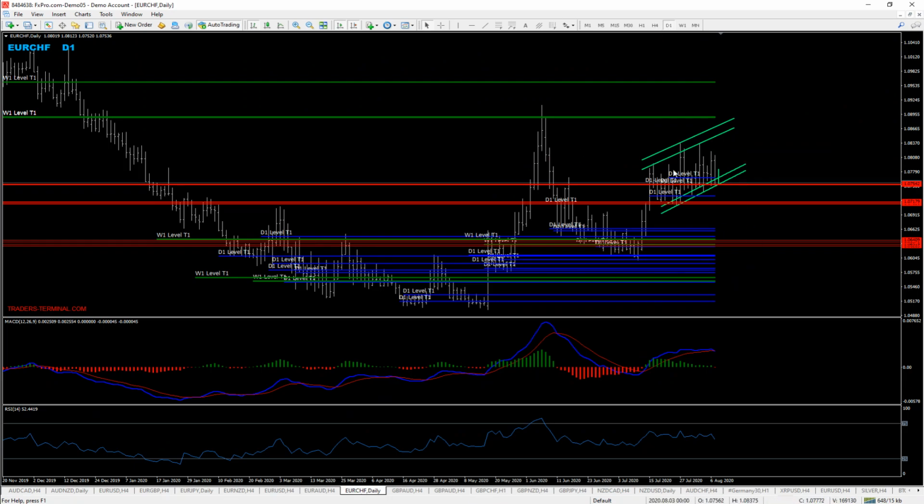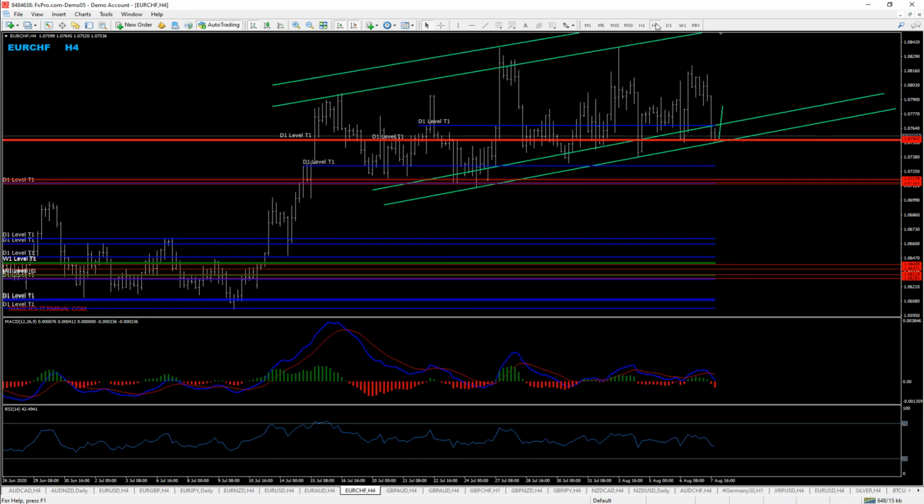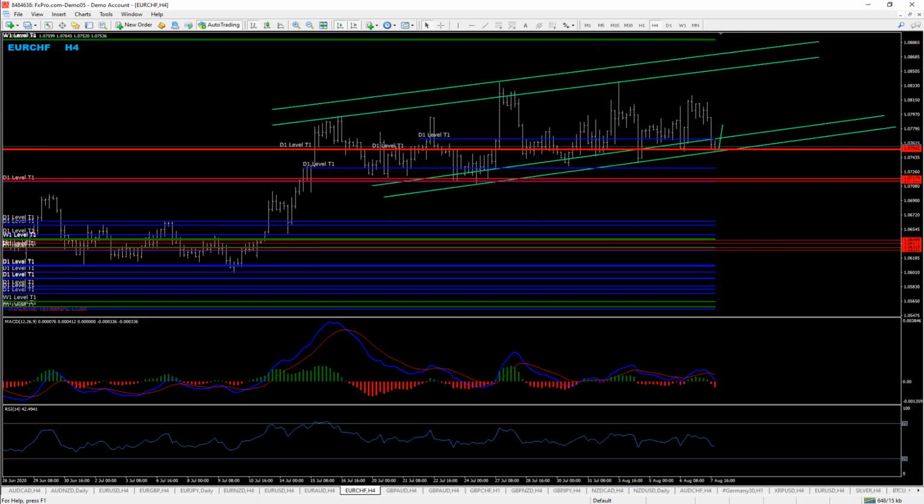Now the higher time frames started behaving a bit irrational and a bit annoying, and when that happens, I like to go to the lower time frames and just start looking for short-term intraday scalps. What I did notice here today is the fact that we're moving inside a structure, let's call it a bullish channel. The two lines that you see are the inner zones and the extreme zones. So basically what's happening at the moment is that the price is at the bottom of this bullish channel.